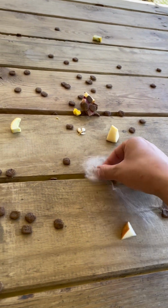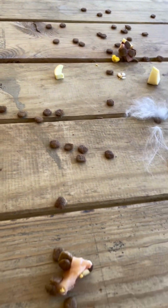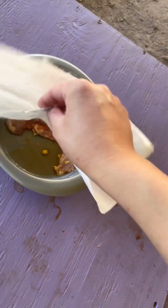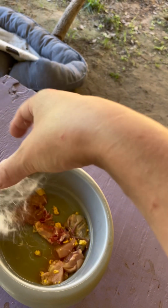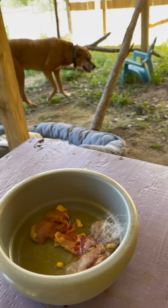Kind of windy today, so I'm gonna try to tuck it in there, and then we'll use the rest for Jack Jack. So Jack likes to eat his, so we're gonna kind of dump all the fur. Let's see what they do. Loki, are you coming?